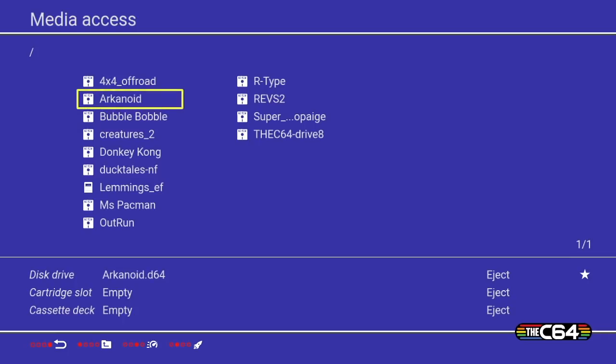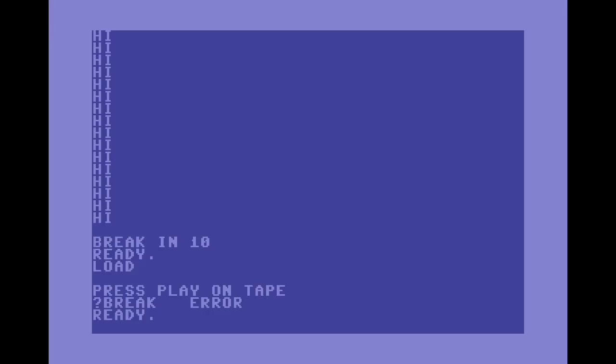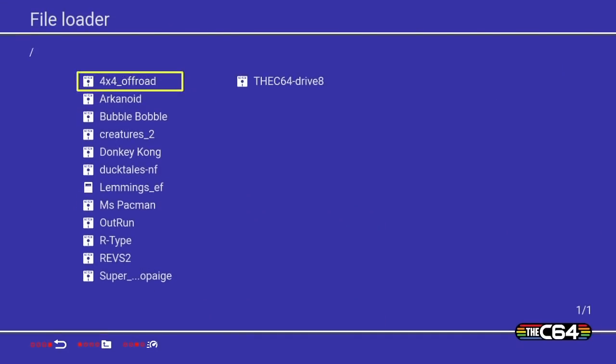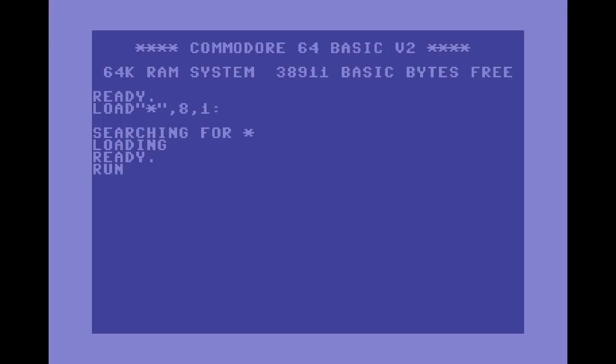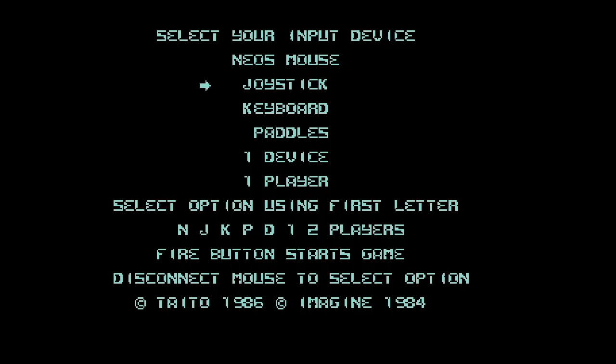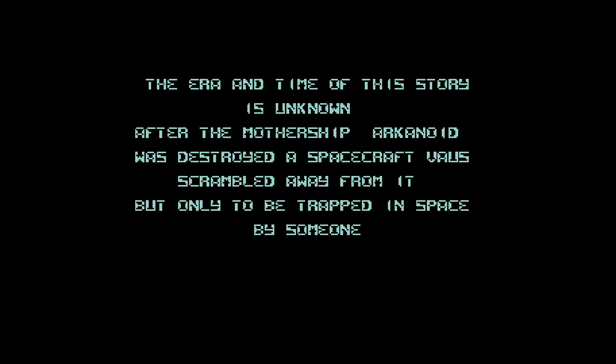I do remember some of these didn't work that well. And if I've selected it, you see it goes in the disk drive. So we would be able to load it up. And one assumes if we go back to options, exit the carousel mode. Yep, there's the stick. And if we try that again. I'm trying to remember if this actually worked properly on the Mini. I don't think it did. Ah, there we are. Joystick, yeah. So let's press fire button to start game. So I selected joystick.